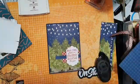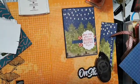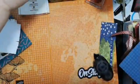Voila! May the magic of Christmas reach you this year. So there's another nice, quick and easy card. So let's put that one to one side.